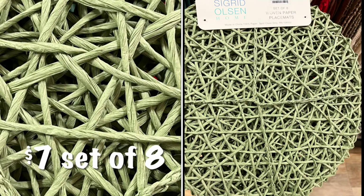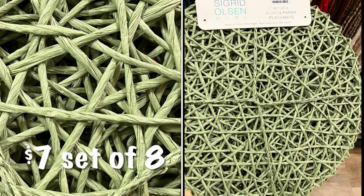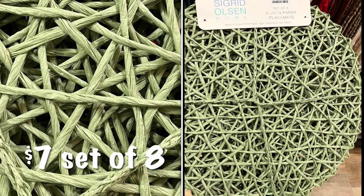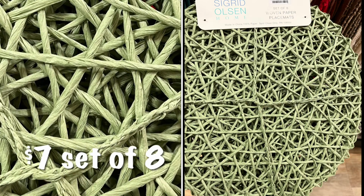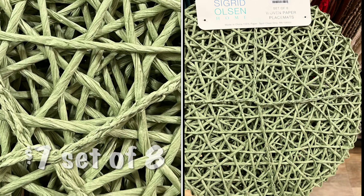These woven paper placemats are awesome. I love that I get 8 for $7. Don't put these away after the 17th. These can easily transition into spring.